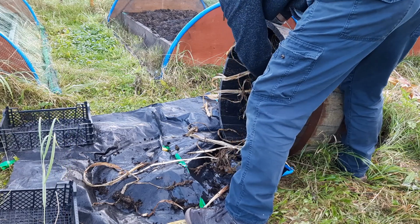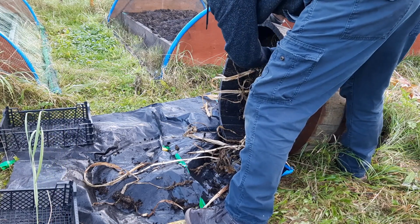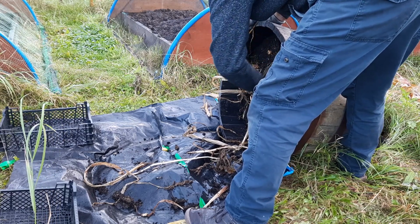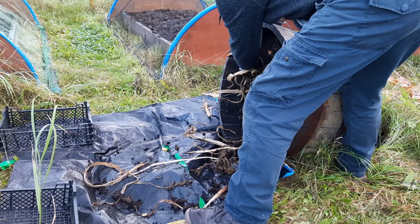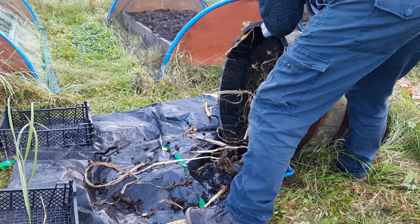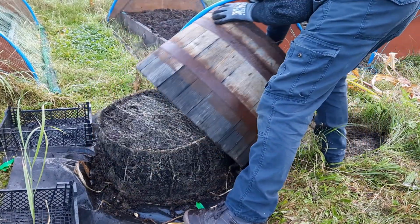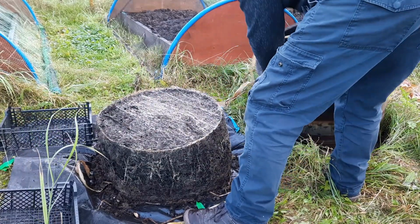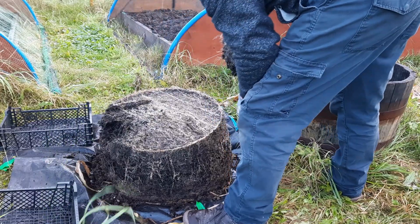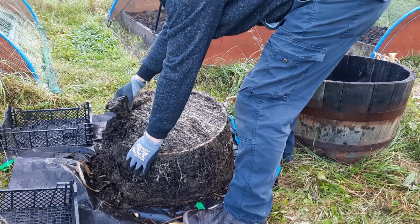Oh, this is absolutely rammed tight in here. Absolutely rammed. Yeah, it's not having it. That's better. Well, there's certainly some root growth in there. Is there anything else in there?